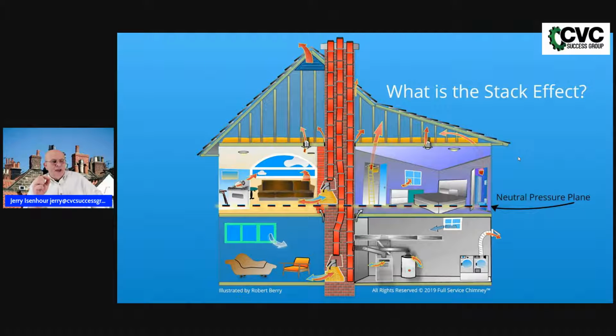And stack effect is where when the air enters the home, it is heated. And the heated air, due to what's called natural convection, is going to rise. And it's going to rise up. And if there's any openings on the upper level of the home, this air is going to be sucked out of the house. Remember, it's on positive pressure up there.